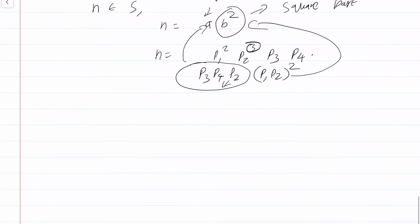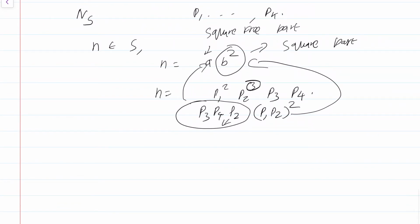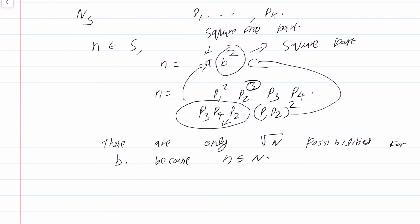Okay, now what I'm going to do is count the possibilities for a and b. First observation is that there are only square root of n possibilities for b, right? Because if b were to exceed square root of n, then b squared will exceed n, which is simply not possible because this small n is less than or equal to capital N. So the number of possibilities for this number b is square root of n.